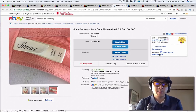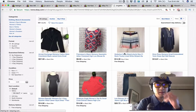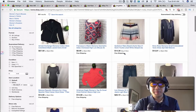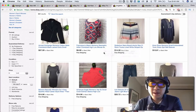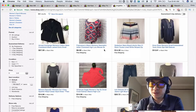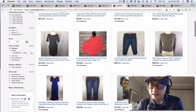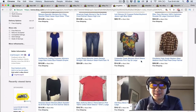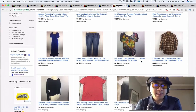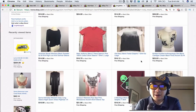Let me see if I can get one more piece of advice for you. Here you're missing which size it is in this title, so make sure that you include the size. Looks like a few of these items you have not included the size. This Francesca, is this Knox? Oh, it does say small. Okay, it doesn't look like you're missing the size too often, but that's a small edit that will definitely help your sell through. Make sure you have gender and size in all your titles.